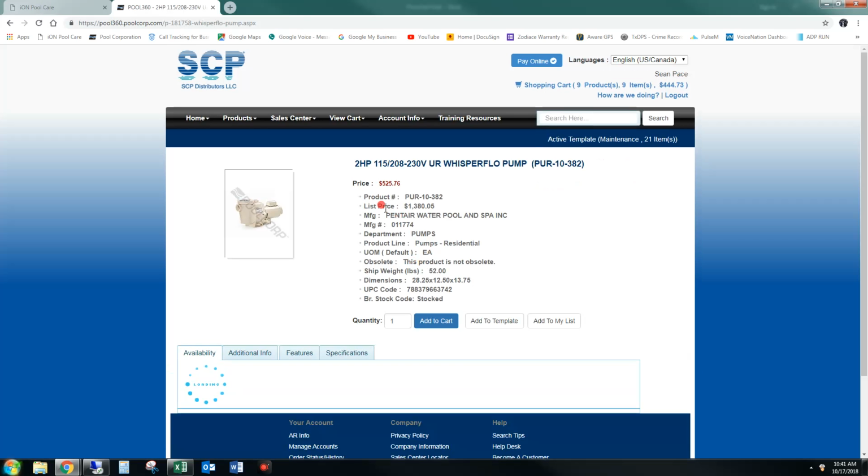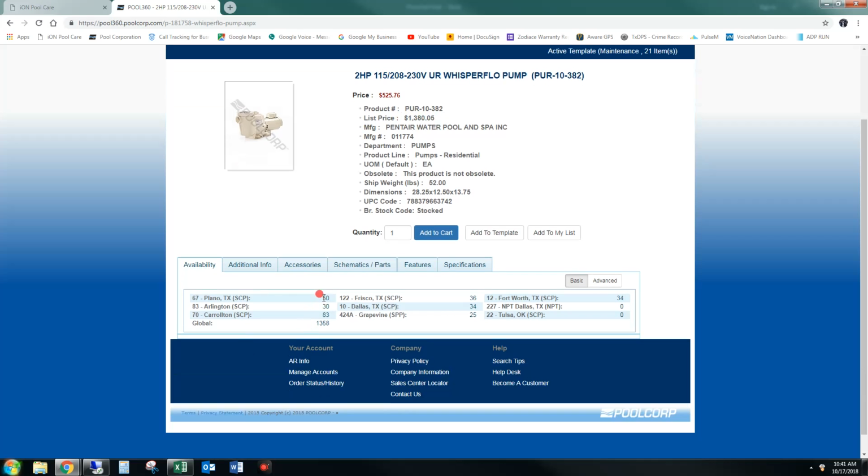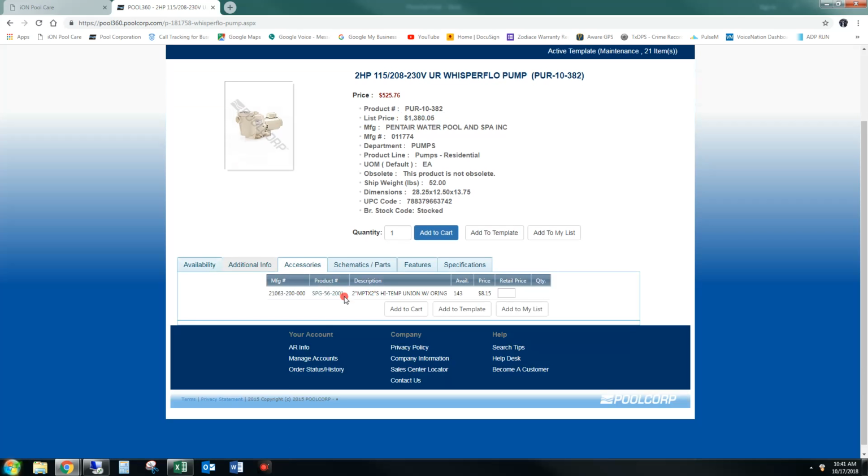And we're going to get the whole thing to pull up. It's going to give us a whole bunch of information. The price for us to buy it at wholesale is $525.76. You can go with the list price, which is actually pretty much spot on with what we sell the actual pump for, and then we add labor onto it, 125 bucks. And of course, you can go down here, find out where the actual pumps are and how many of them they have. Additional info, you can download these things for yourself or for the customer, get some ideas of some stuff that you are going to need with it.